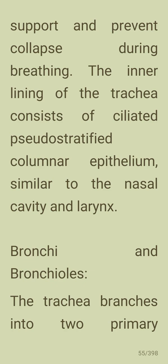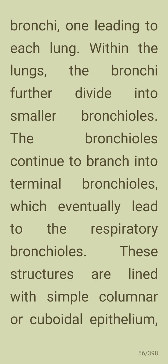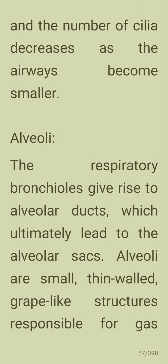Then bronchi and bronchioles. The trachea branches into two primary bronchi, one leading to each lung. Within the lungs, the bronchi further divide into smaller bronchioles. The bronchioles continue to branch into terminal bronchioles, which eventually lead to the respiratory bronchioles. These structures are lined with simple columnar or cuboidal epithelium, and the number of cilia decreases as the airways become smaller. The next structure, alveoli.